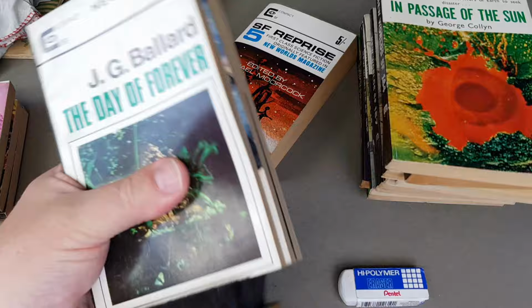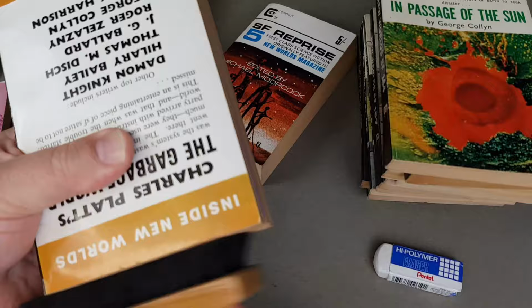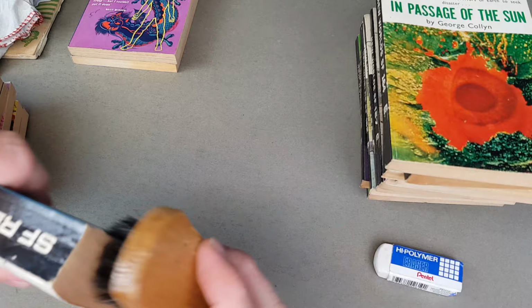As expected, not a lot coming off these dust-wise because they've been stored very well by a dealer. Some of them, as you can see, were bagged, so I wasn't expecting them to be in too bad shape at all.